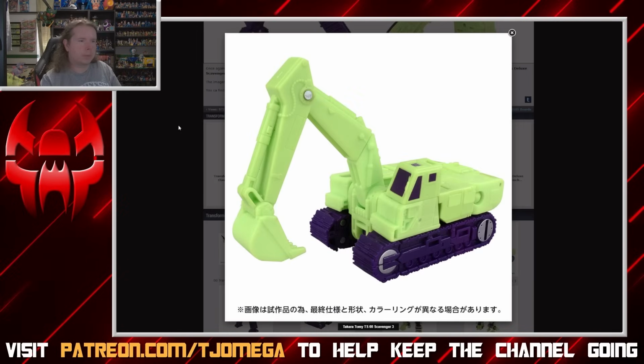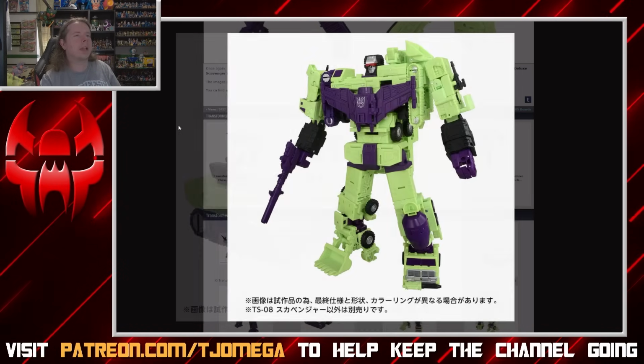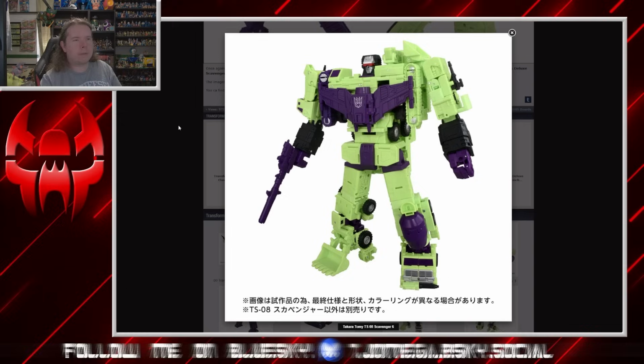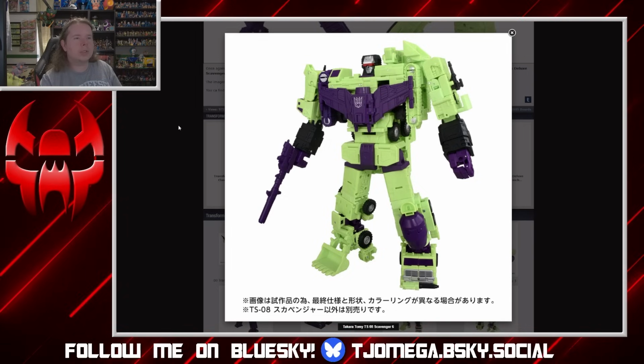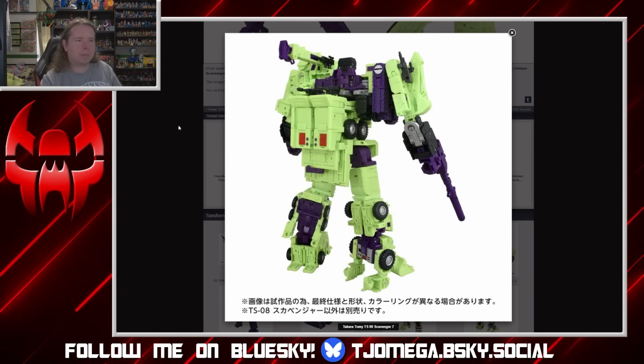You're welcome. Yeah, the backhoe mode looks fine. All that is fine. We do finally get a good look at a completed Devastator now. I will say he looks a little bit short in the legs. I don't think seeing him in color has fixed that. I do know that the knees are higher up than they originally seemed, because they're not coming straight off the robot legs. They are part of the thigh piece. But yeah, I'm not entirely sold on this Devastator.